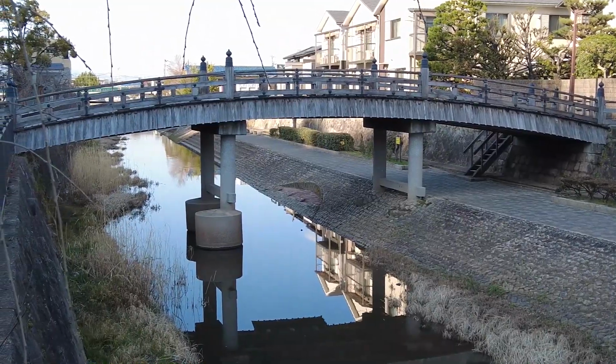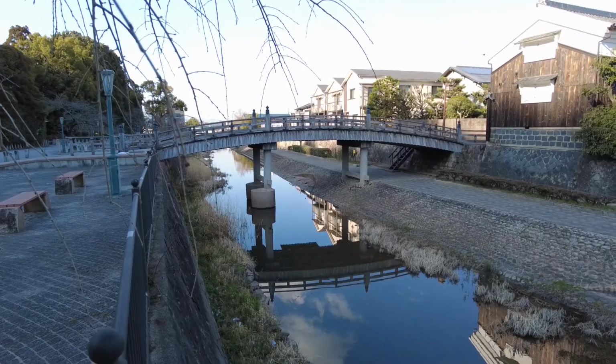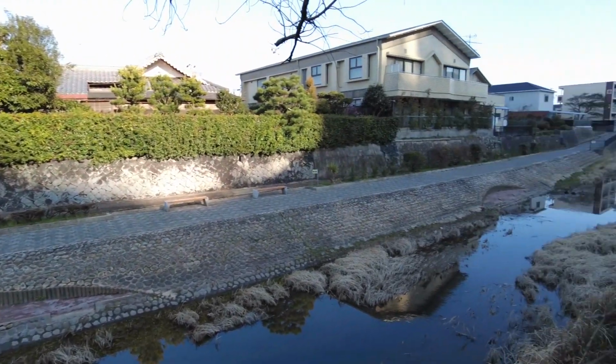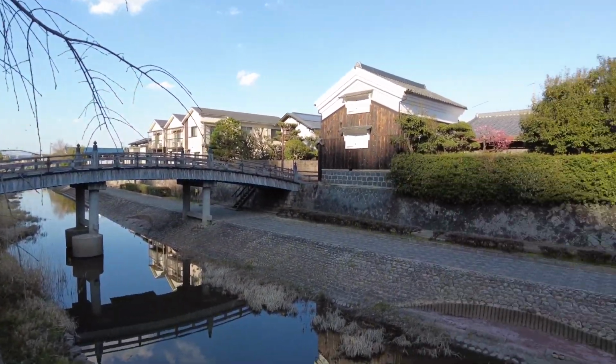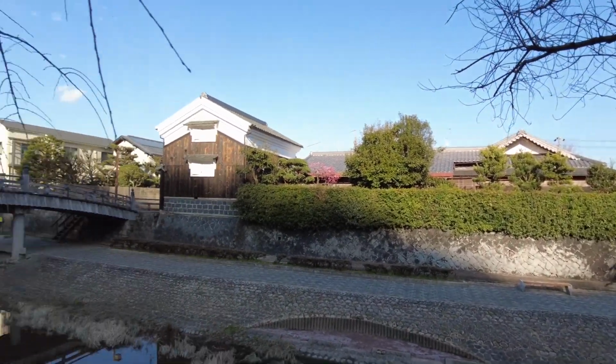And this bridge is called Ango Bashi, Ango Bridge. So there it is. And I'm not sure what this little stream is, but yeah, it looks like a historic neighborhood. Some old houses over there. So yeah, pretty nice area.